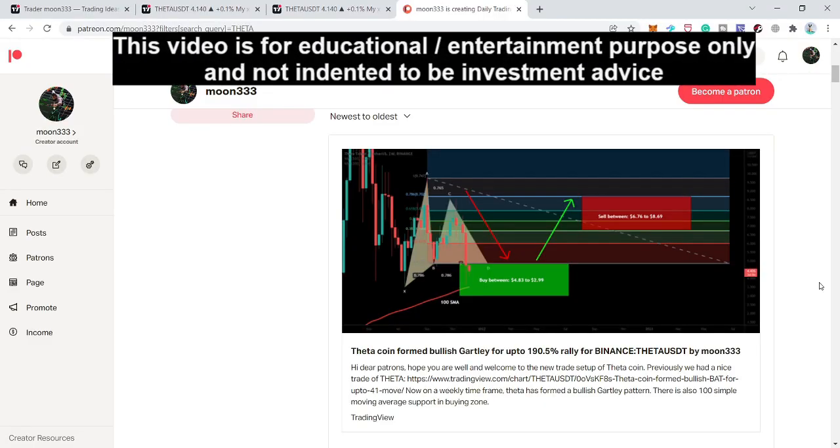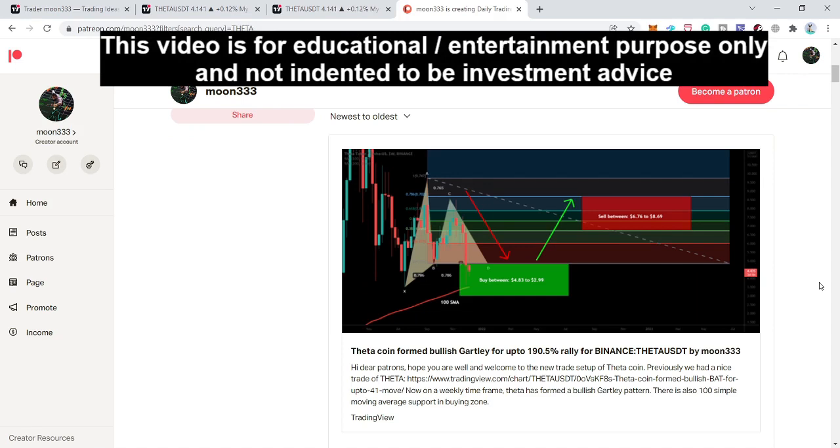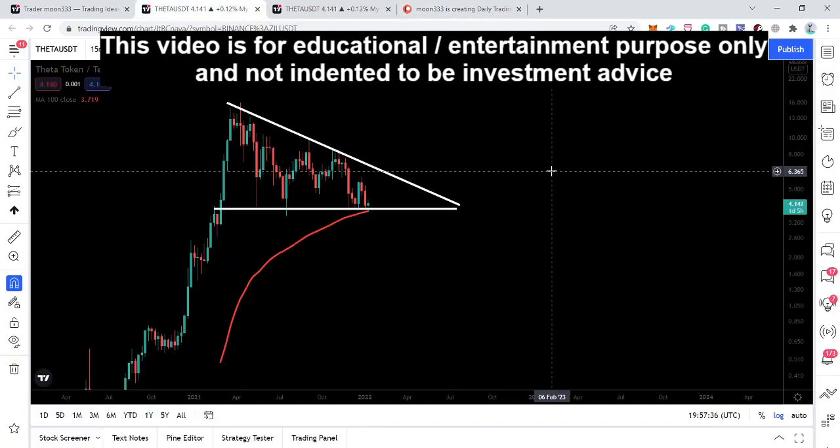Hope you're well and welcome to the new update on Theta coin. Theta has formed a very big harmonic bullish reversal guardian move on the weekly time frame, and it has also dropped at a very strong support as well. And in today's video, I want to share the next targets with you.